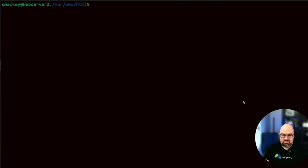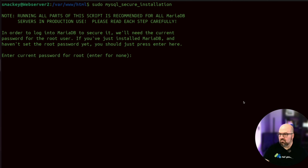So I'm going to go to sudo. What we're doing here is that we're basically securing the MySQL installation. Now it's asking for a password. Now this is not going to be the password for your Linux install. This is going to be a password for the Maria database. So you want to make sure that you're not confusing the two. The root user is, well, the root. That's the default admin user. So for the root, I'm going to use this password here.